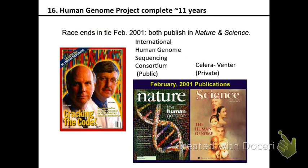So the two groups ended their projects and published a draft sequence about 11 years after the project started. So these are some of the publications that came out from that. All right. So the end result, one of the things that you might notice is that the original project duration was estimated to be 15 years. It actually ended a lot earlier, and it actually cost a lot less than originally thought because of the technologies that the project developed to make things cheaper and cheaper, right?